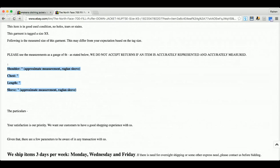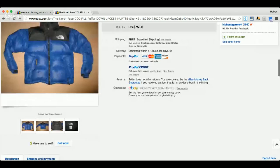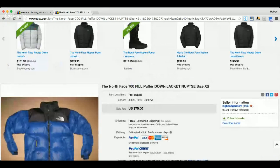What this person has done is they copied and pasted their clothing template into the eBay description, but they forgot to fill out a few parts of it. So if there's anyone nice out there, send them a private message and say, yo, you didn't fill out the measurements. But actually it's sold, so don't do that.